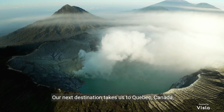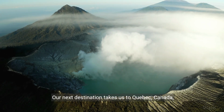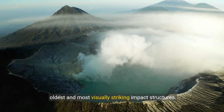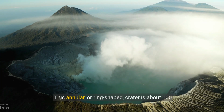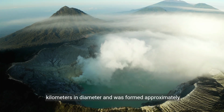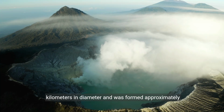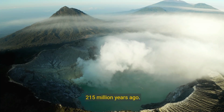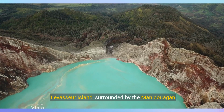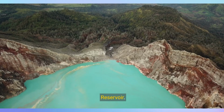Our next destination takes us to Quebec, Canada, where the Manicouagan crater stands as one of the oldest and most visually striking impact structures. This annular, or ring-shaped crater is about 100 kilometers in diameter and was formed approximately 215 million years ago. At the heart of the Manicouagan crater lies René Levasseur Island, surrounded by the Manicouagan Reservoir.